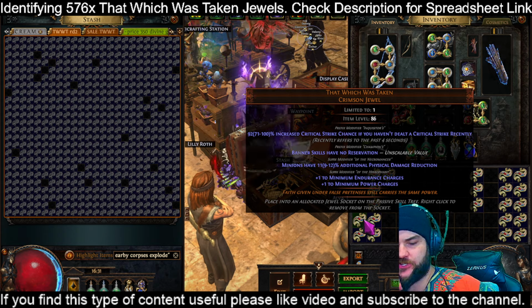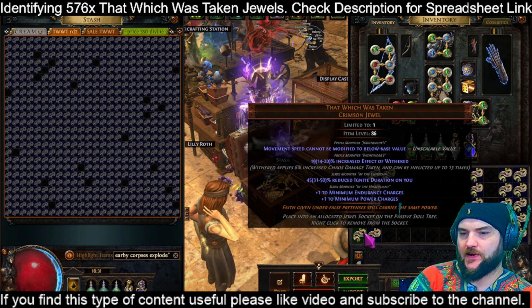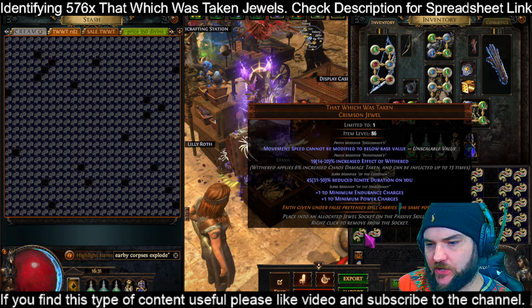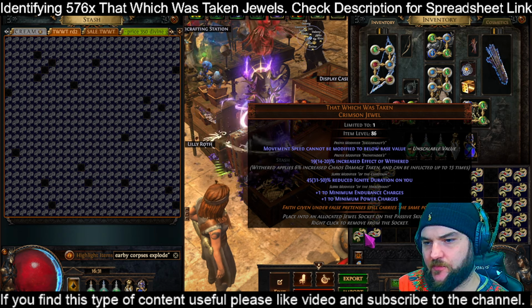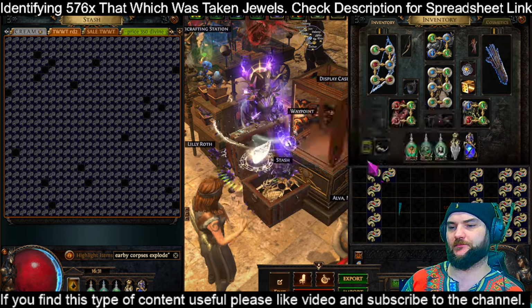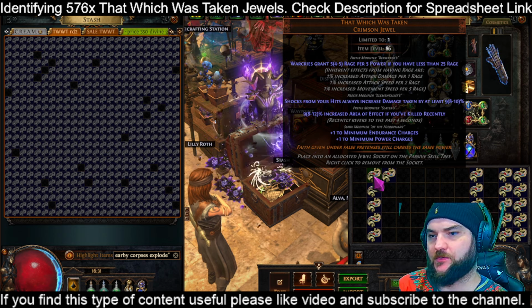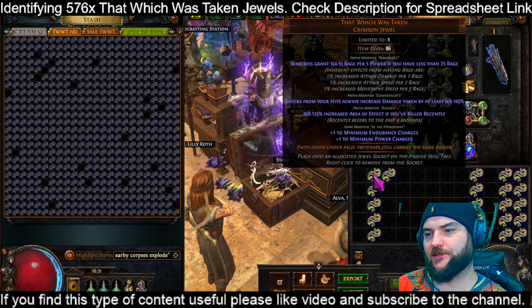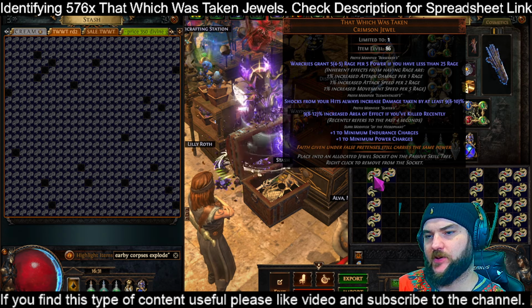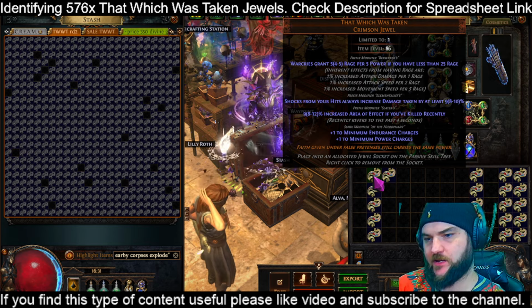Minions have fizz reduction. Banner skills have no reservation and the minimum charges. We've got minimum charges, reduced ignite duration, movement speed cannot be brought below base value, and effective withered. War cries grant rage per 5 power. Shocks from your hits always increase damage taken. AoE if you've killed recently, and minimum charges.